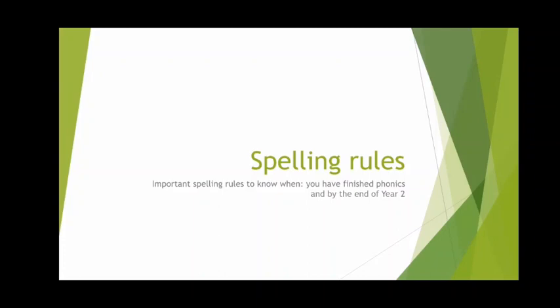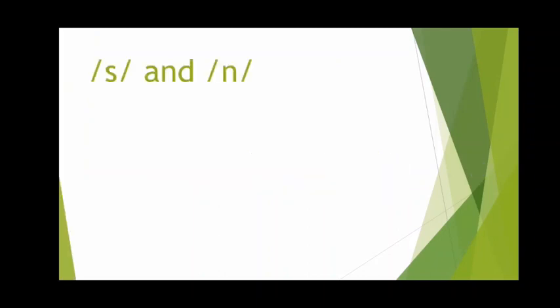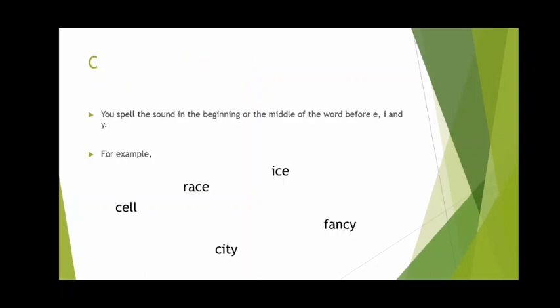So now we're going to move on to another spelling rule. Today we're going to focus on the sounds s and n, okay? The first one we're going to look at is spelling s with a C, all right? If you use this spelling rule in the beginning or middle of a word before E, I and Y. Really simply, some examples are sell, race, ice, city, fancy.